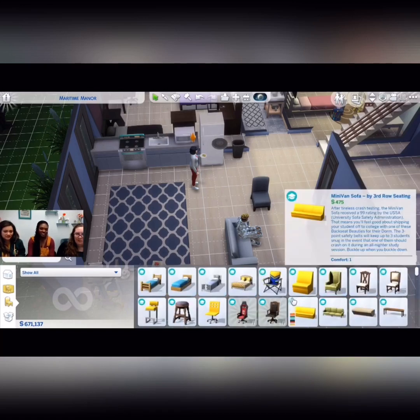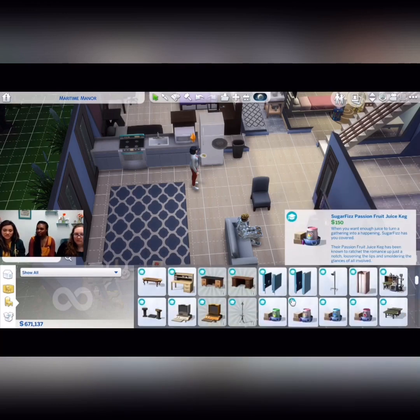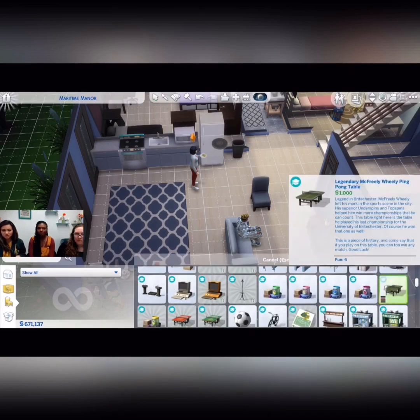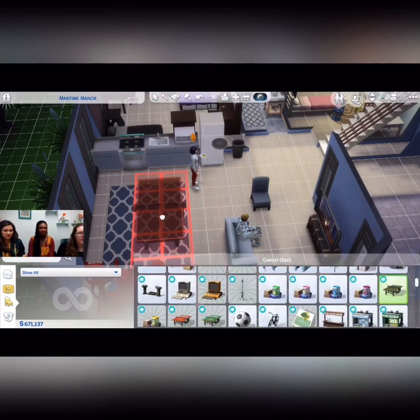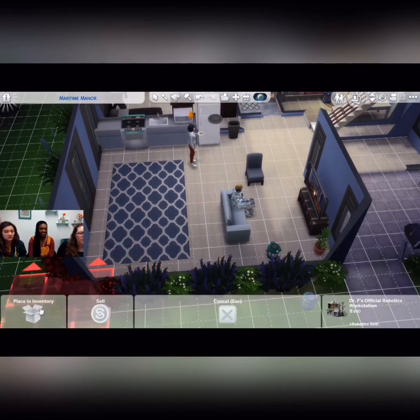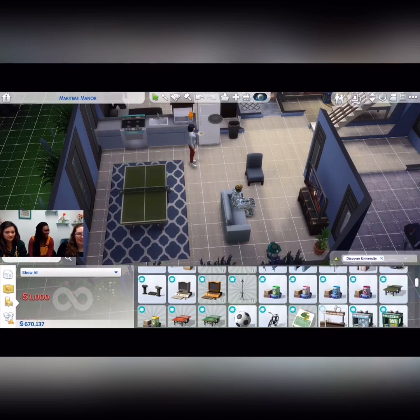One thing you can do is join an organization too. Some of the stuff in organizations actually helps with your grades as well, whether it's the study group or the bot savants, it's kind of there to help your grade as well.